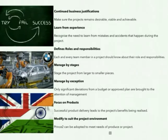The fifth principle is manage by exception. Only significant deviations from a budget or plan are brought to the attention of management. What does that mean? For example, suppose a team member in your project needs to change the mouse or keyboard of his computer. He needs to ask permission or request from middle to top authorities for his equipment change. Instead, take the right decision from your side and solve the problem within ourselves or within our team. That's what it means.